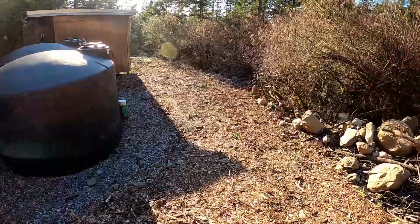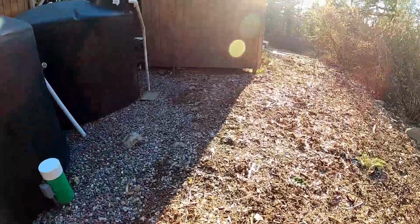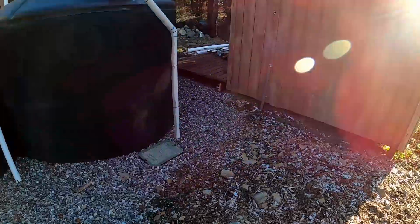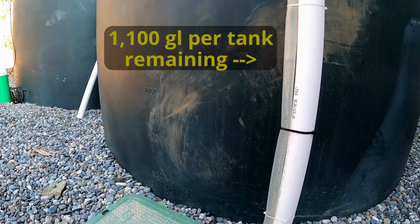1 inch of rain on the greenhouse roof is approximately 1,300 gallons, so I need approximately 4 inches of rain to fill both tanks, or 10.5 inches of rain to fill the pool and ponds, then 4 inches to refill the tanks for summer irrigation.